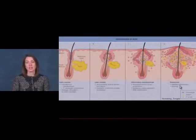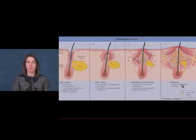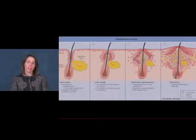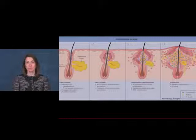Now, in individuals who are prone to having bad acne from a genetic perspective, or in general are predisposed to other inflammatory conditions, you may see a really exuberant response to this step in the pathogenesis. And that's what takes you from a papulopustular or a moderate inflammatory acne into more of a nodulocystic process, which is really marked by significant scarring.